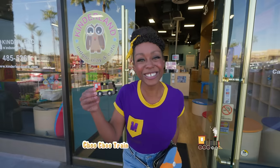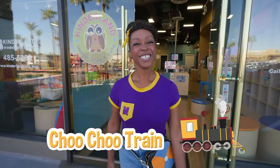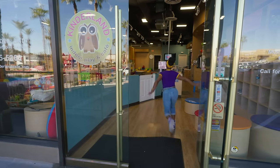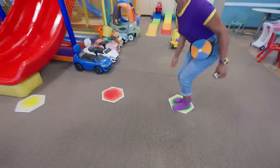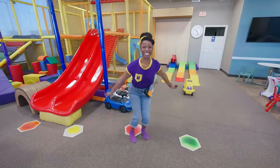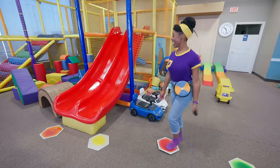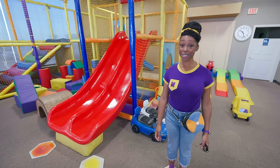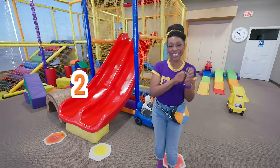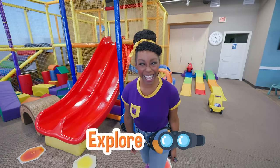Look, a choo-choo train. Chugga-chugga-chugga-chugga-choo-choo-choo. Come on, let's go see what they have in here. Wow, look how colorful this room is. And hey, there are so many vehicles to play with. Oh, but first, I want to check out these shapes. 1, 2, 3, 4. Are you ready to explore? Great, let's go.